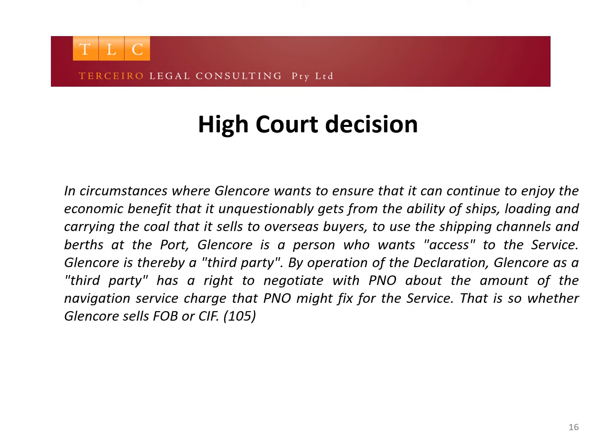And the High Court also commented that the approach which the tribunal had taken, to define Glencore as a third party for some of its sales, but not as a third party for other of its sales, was artificial, and that rather Glencore should be defined as a third party for the purposes of the access regime for all its services, and drawing this distinction between FOB and CIF prices was not appropriate.